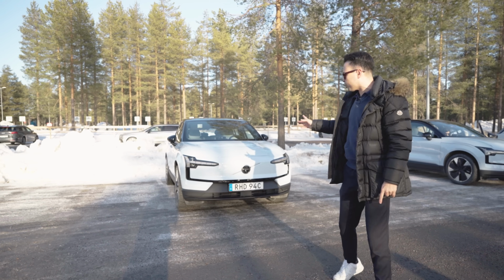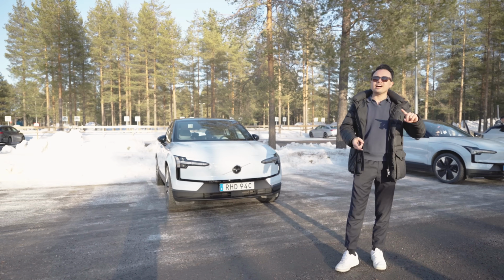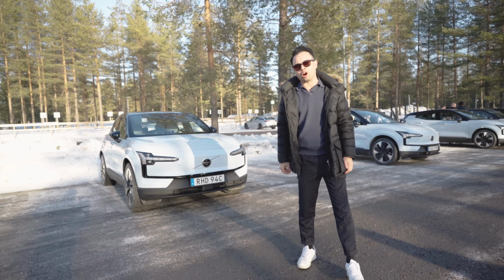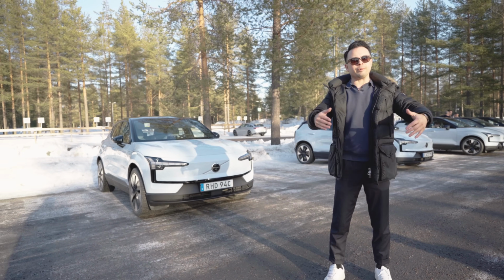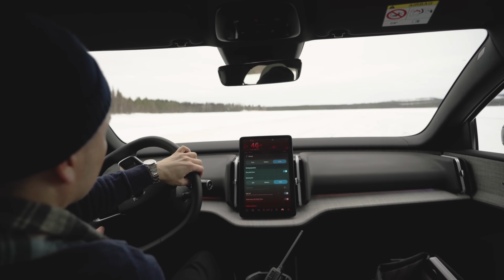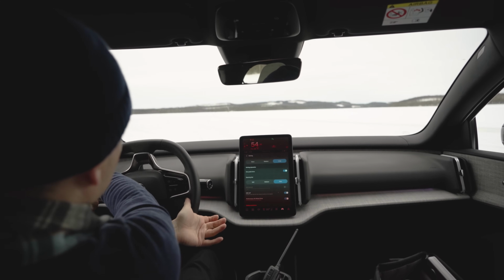So in this video, we're gonna do a little bit of a first impressions. We're gonna do a charging test and just get familiar with this car. Tomorrow though, in the next upcoming videos, we're gonna get to drive this and other Volvos on an ice track and really push these cars to the limit and beyond.